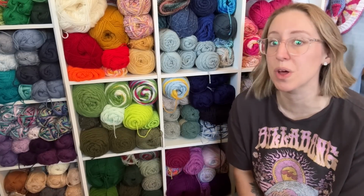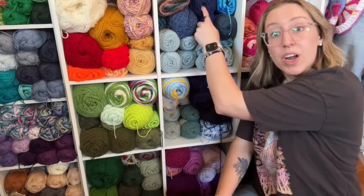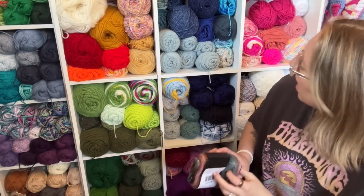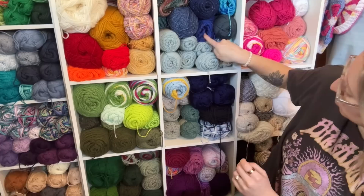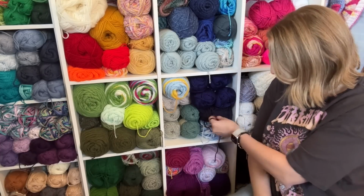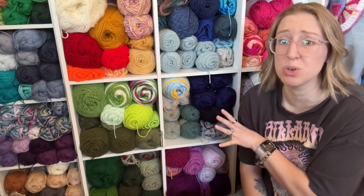Honestly, the blues are so packed in, I don't really want to take them off to show you all the Big Twists, but I'll just point it out. I know this one is a Big Twist sparkle yarn. I don't know if you can see it all the way up there, but that one is a sparkle yarn. And I think this guy's also Big Twist right here. This is one of their blue colors. And then this guy right here is Big Twist, another Big Twist value pound. But honestly, I think that's all the Big Twist in blue that I have.